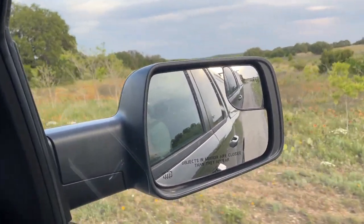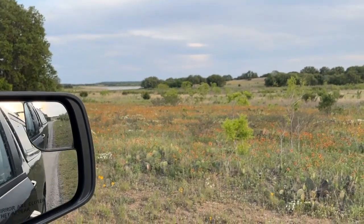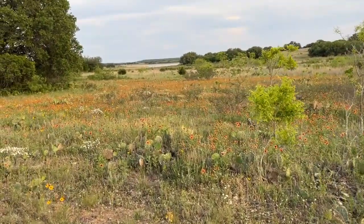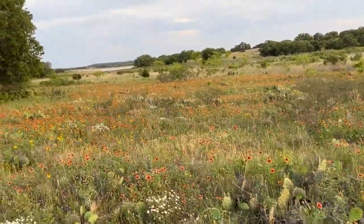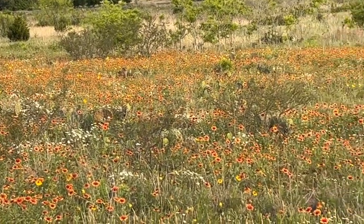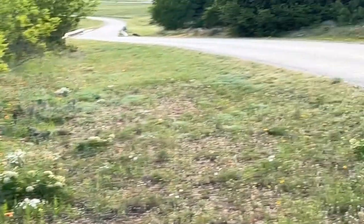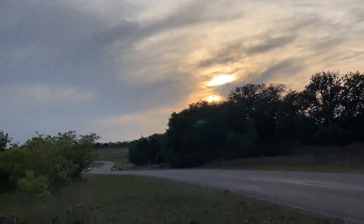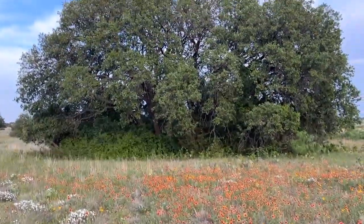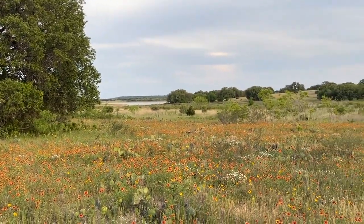Now, let's stop right here. We'll say goodbye with this beautiful view. And if I see any deer or anything spectacular, I'll turn the phone back on. But would you guys look at this? There's your sun setting. Look at all this beautiful cacti. Some of the cactuses out here are in bloom. Look at the magnificent structure of that tree. I'm sure it's several trees, but that's okay. Absolutely magnificent.